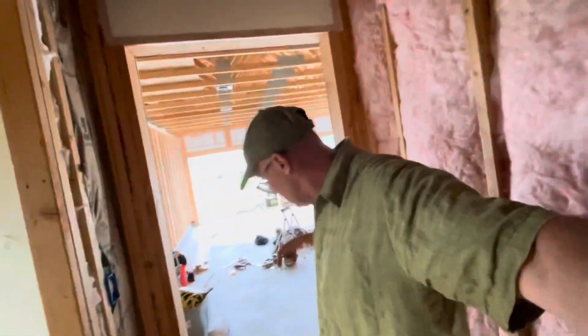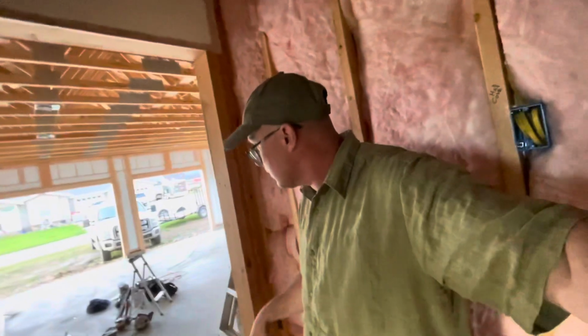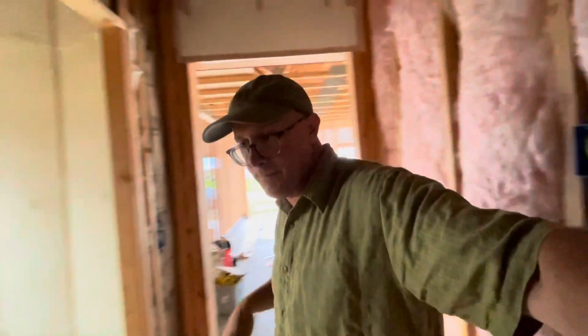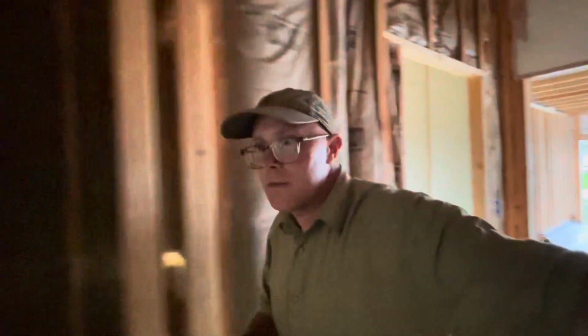Insulation's in, and the 2 exterior doors are in. We need handles for this door. I wish we'd gotten this one in too, but no weather comes in there, so all done.